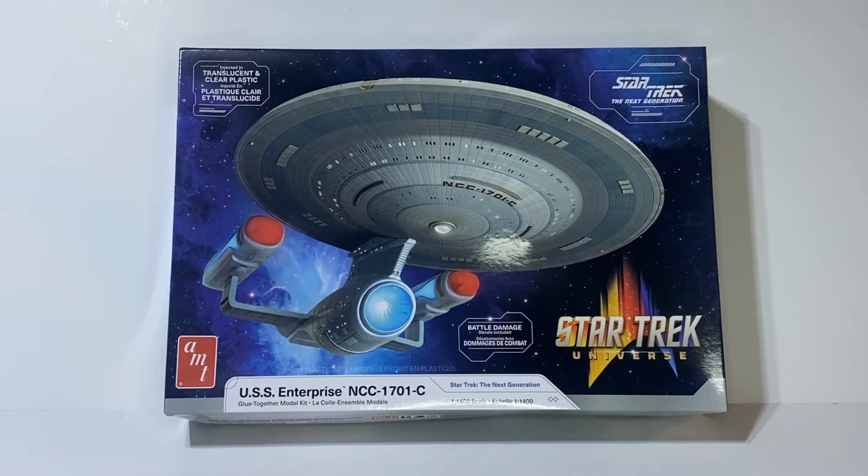Today, we're looking at the U.S.S. Enterprise NCC 1701C. This model kit is in 1/1400th scale, which means it matches with the other ships from the Next Generation crew. It's in scale with the classic 1701D and the 1701E.